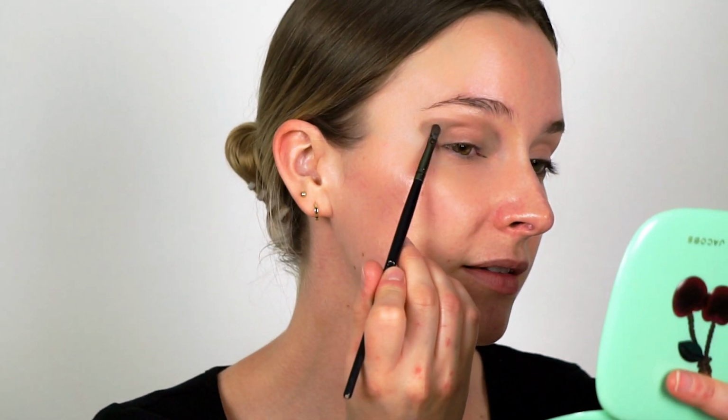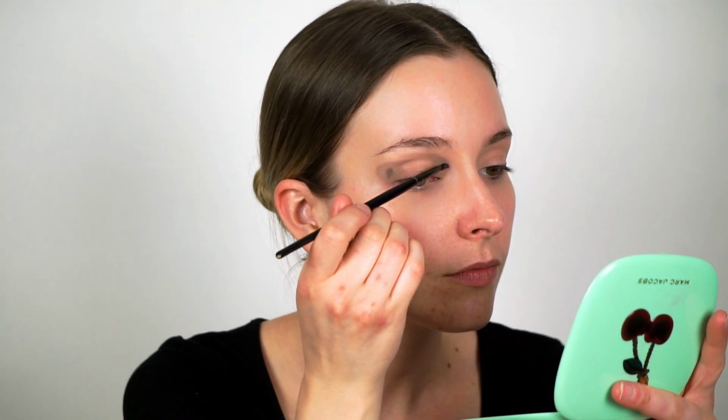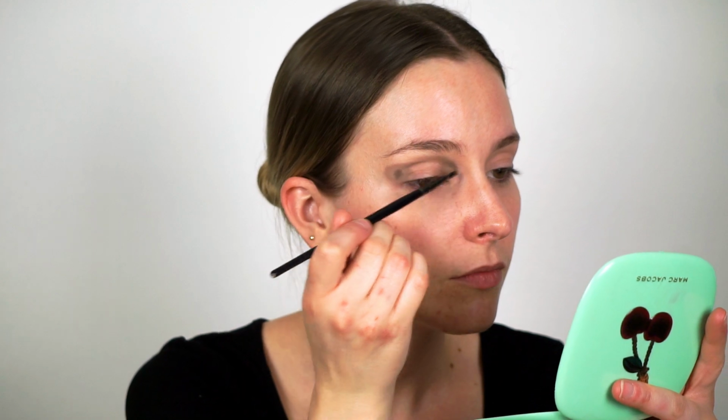Next, I'm going to go into the deeper gray shade and I'm going to use that on a very small flat brush. And I'm just going to use that shade to enhance the colors. Don't really worry about the shape because we can clean it up after. This eyeshadow is really weird. Not sure how I feel about it right now. Oh god. Why is it always like this?